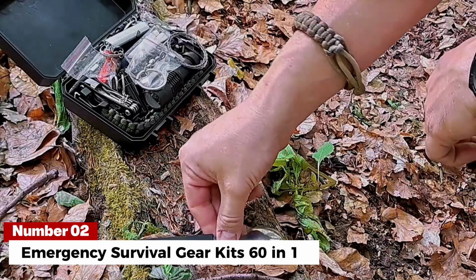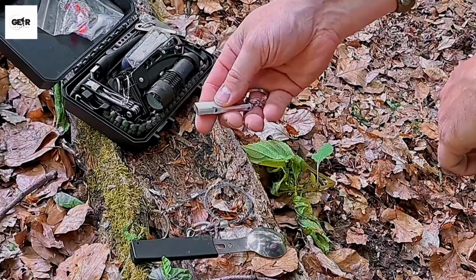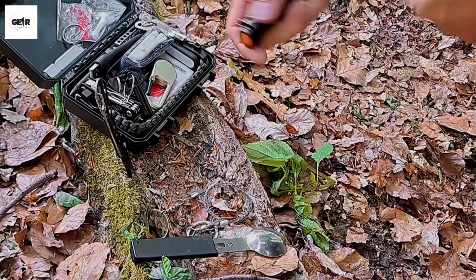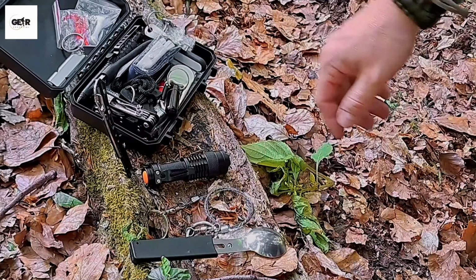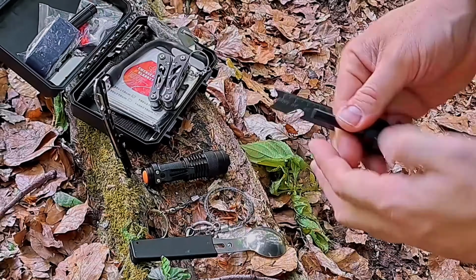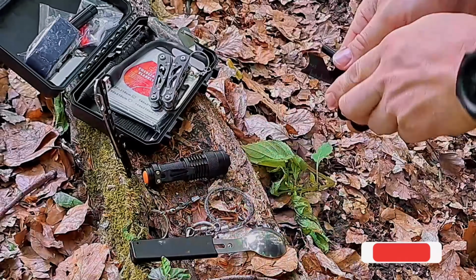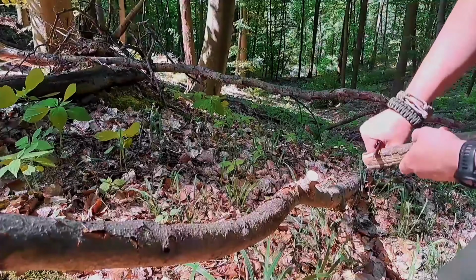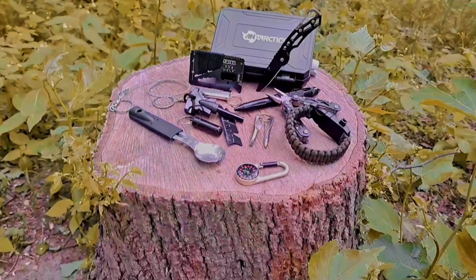Number 2. Emergency Survival Gear Kits 60-in-1. When you're deep in the wild or caught in a roadside emergency, hesitation isn't an option. This 60-in-1 survival kit is built for those moments. Whether you're hiking, camping, climbing, or facing the unexpected, it delivers essential tools like a flashlight, wire saw, tactical pen, whistle, pliers, and emergency bracelet, all packed for rapid response. Compact yet powerful, it's your go-to backup when instincts meet uncertainty. Stay prepared, stay protected, because when things go wrong, this kit makes sure you go home right.